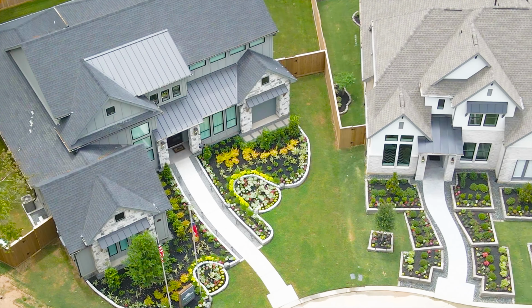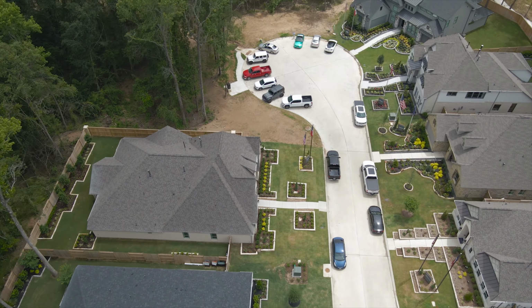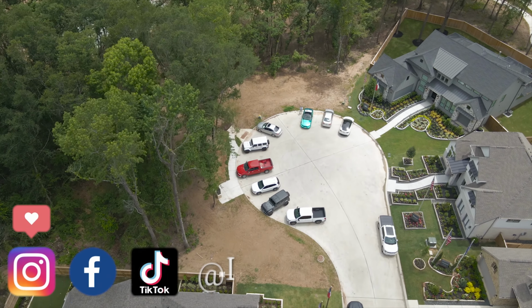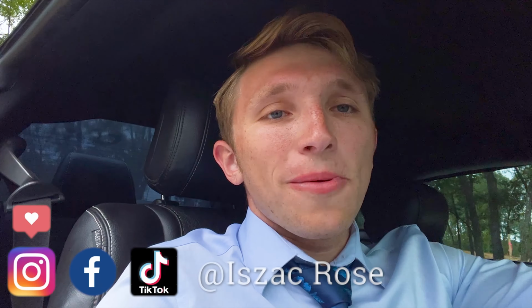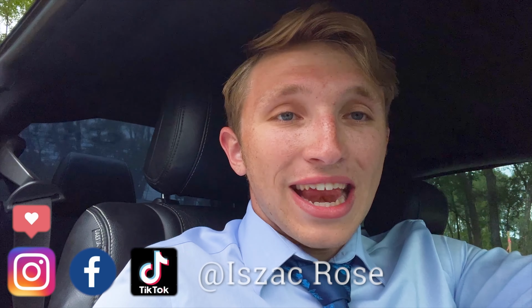This property right here is 4 bedrooms, 3 baths, 3-car garage. It is a tandem car garage, and the starting price is $549,000. Now, this is the model, so they do have a lot of upgrades, specifically structural. So to get this same exact floor plan with all the upgrades in it that you see in this video is going to be $650,000 after talking with the sales rep as of today.